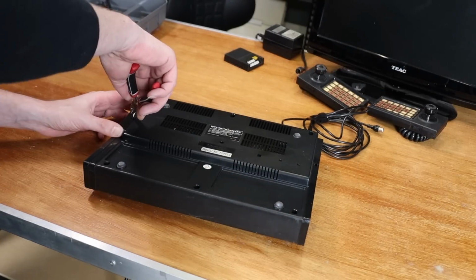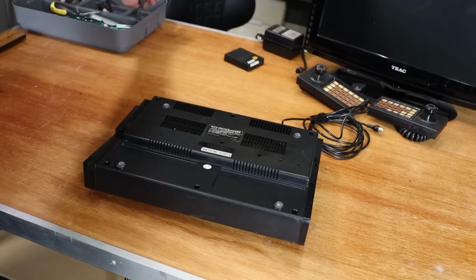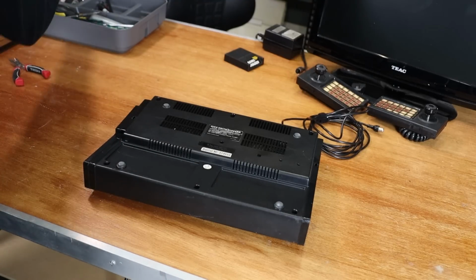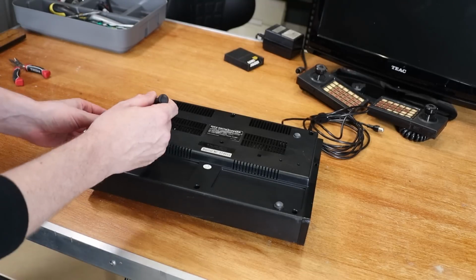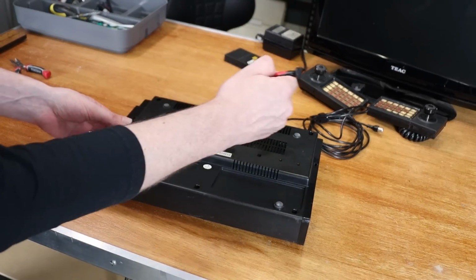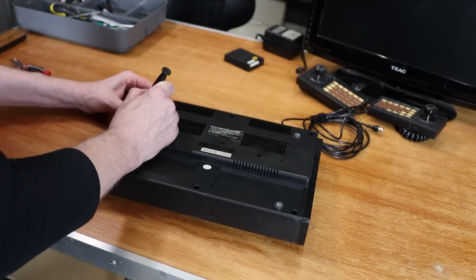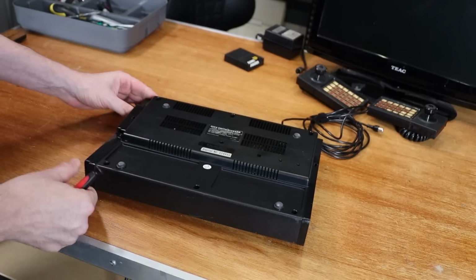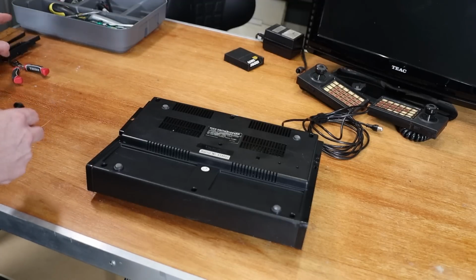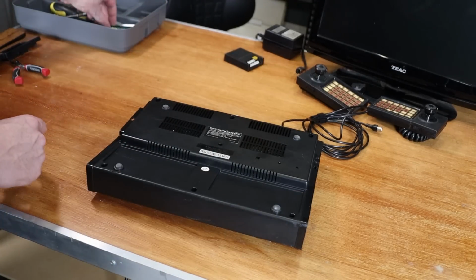On this side, we remove the same clip, but if I grab a small screwdriver, there's a kind of a lip inside here, so you need to push in at 45 degrees and down, and then it goes click, and it also comes off, and we can put that carefully to one side. Then there's just the 6 screws on the bottom.